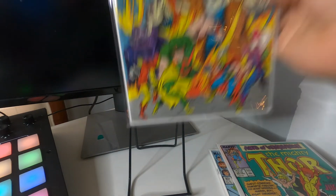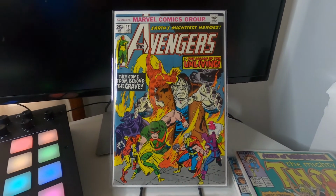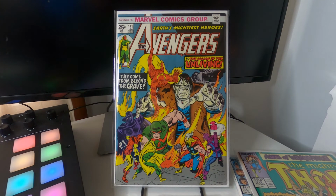Avengers 131. Again, we just love monster themed books. This one was definitely a must grab during the Zap annual sale. Usually you can find a lot of good stuff in their back issue bins if you just keep digging. And during these sales, it really pays off.